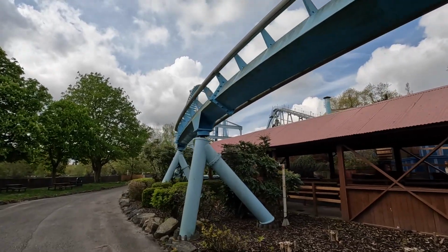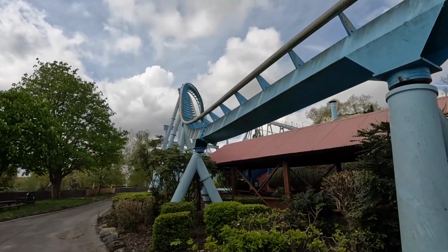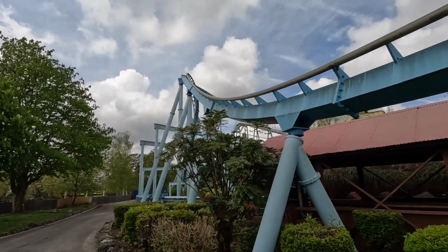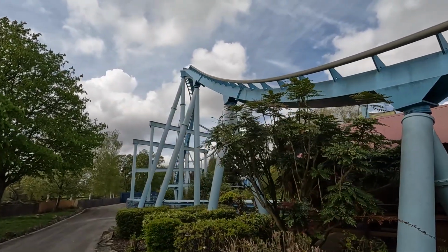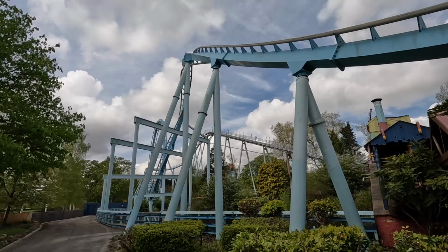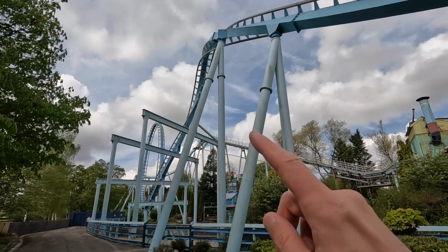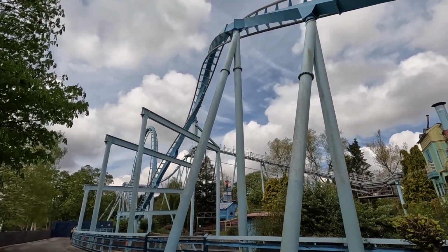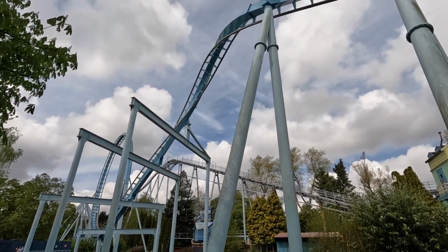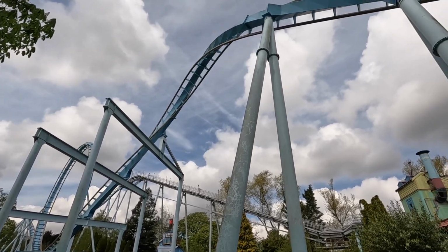Running 2 trains, blue and red, 6 cars per train, with a row of 4 making for 24 riders per train. And it done amazingly well for the park. Of course, it opened as the first stand-up coaster in the UK, and actually when it closed, it was only one of 2 stand-up coasters in the whole of Europe. It had 4 inversions, including this 0G roll that you can see here. And there's never been, not before or since, a stand-up coaster with a 0G roll in the world. It was one of the unique parts of this ride that, of course, sadly, we have now lost.